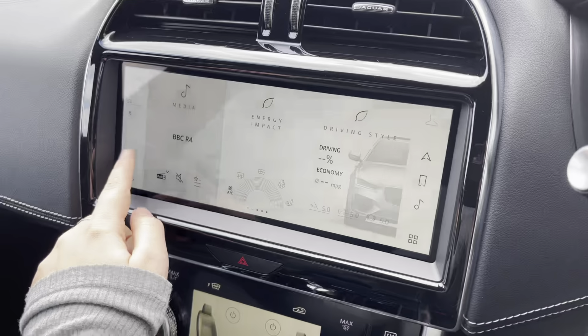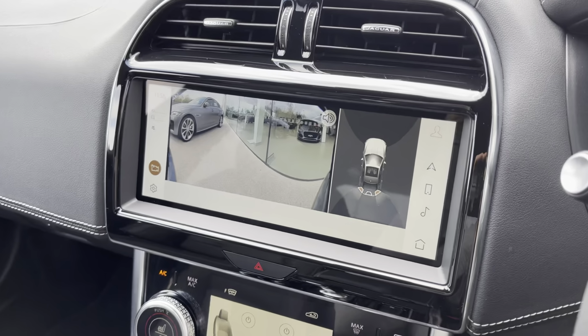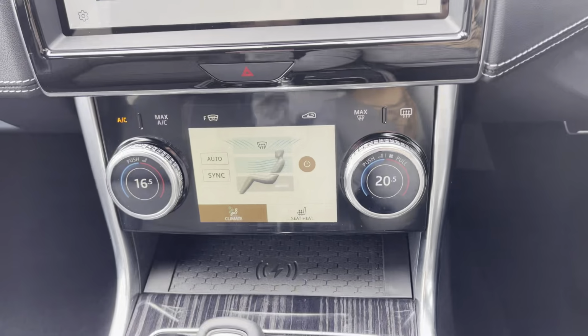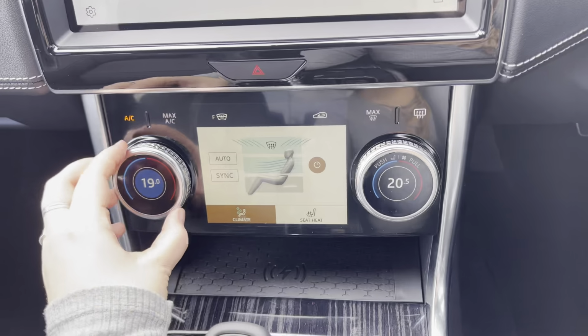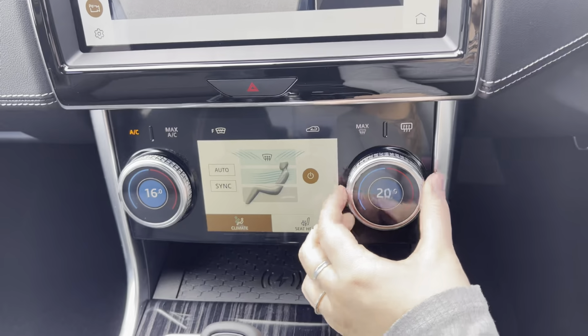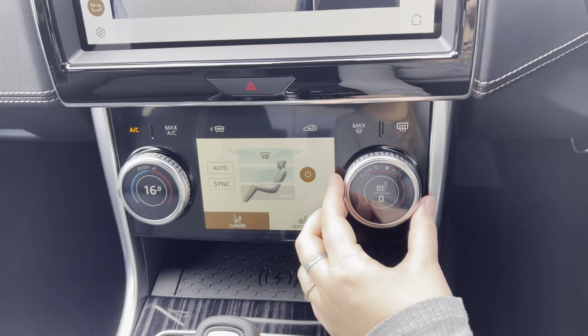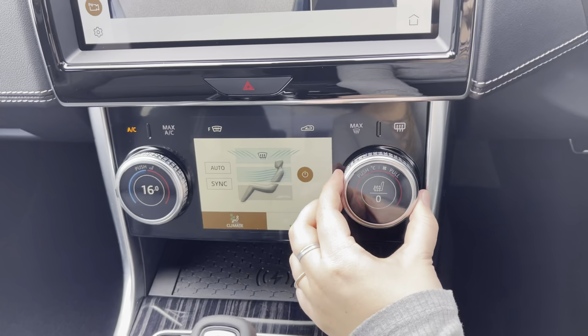To help you park, you'll be pleased to know there's also a reverse parking camera fully supported by front and rear parking sensors, and even supports wide angle view. The climate control system supports 2-zone functionality and will allow you to set your ideal temperature as well. The dual probe system in the centre can also be easily operated and features touch-sensitive controls.